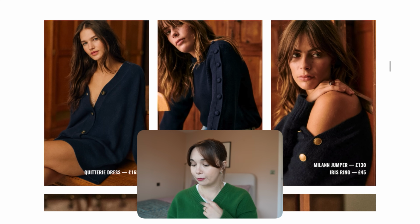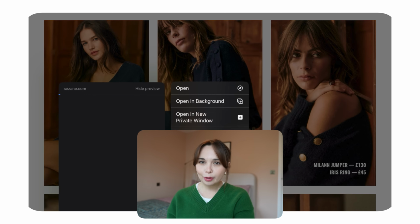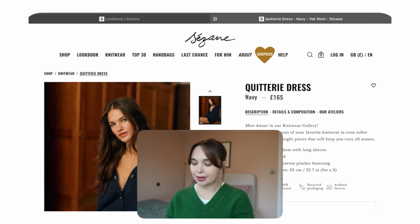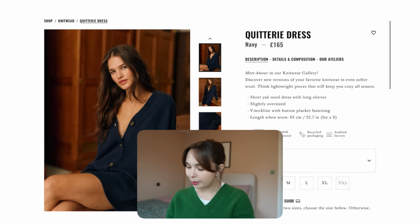I do like this outfit a lot. I'm definitely taking inspiration from this outfit, even if I'm not a huge fan of the composition of the coat. I could definitely see myself recreating this outfit somehow.